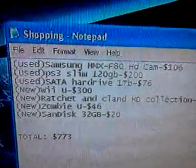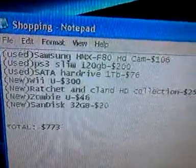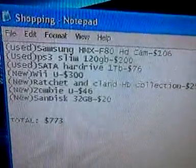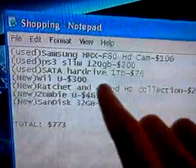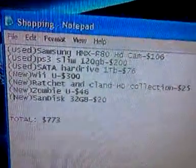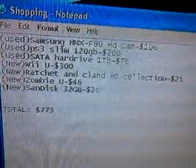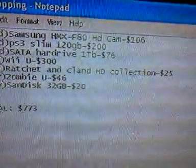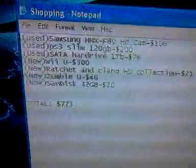As you can see, I'm going to get a PS3 Slim 120GB for $200. A SATA hard drive, 1 terabyte, $76. You guys probably want to know where that's going with the terabyte. I'll explain in a minute. I'm going to pick up a Wii U, which is $300, the 8GB one. I'm not going to get the 32GB one for a very good reason, and I'll let you guys know that. Get the Ratchet & Clank HD Collection for $25. Yes, I found this for $25, believe it or not.